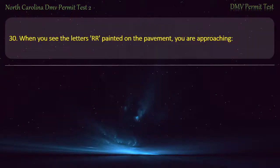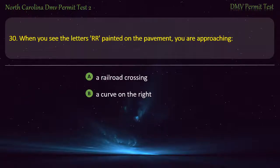Question 30. When you see the letters RR painted on the pavement, you are approaching a railroad crossing, a curve on the right, a road repair zone, a closed road. Answer. A railroad crossing.